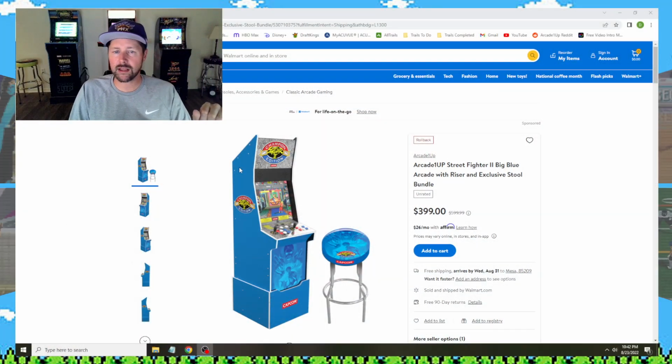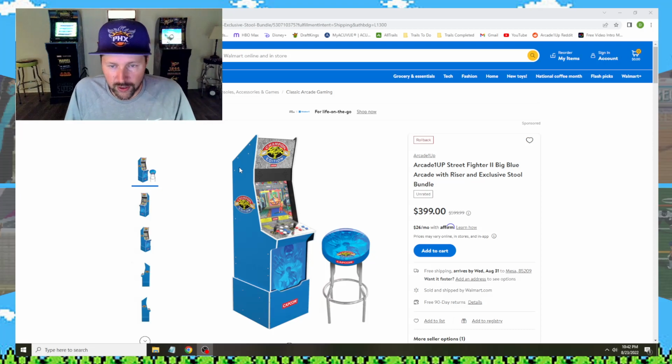This is going to be the Arcade 1UP Street Fighter 2 Big Blue Arcade with riser and exclusive stool bundle. So this is a $599 cabinet with the whole bundle. They're currently doing it for $399, so you're getting $200 off of a cabinet that was released less than a year ago.